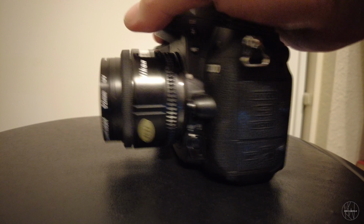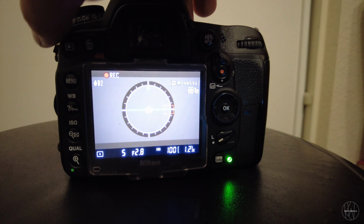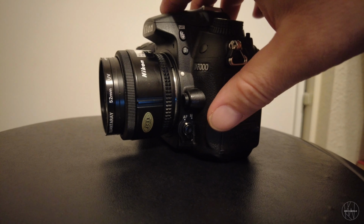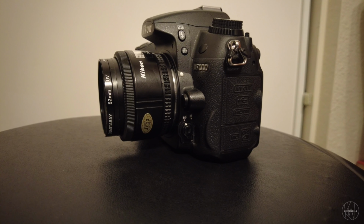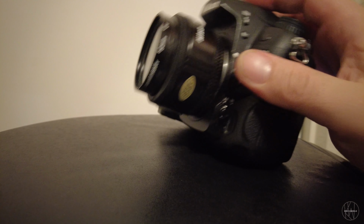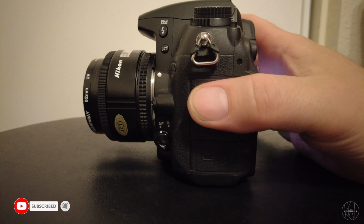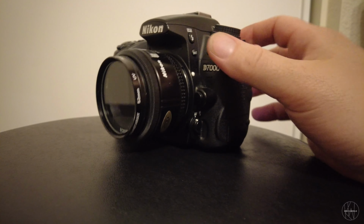Let's go ahead and record and try it. Okay, so now I'm recording, and as you will see, the camera definitely can do it in stationary mode, but if you were to, say, change focal points, this is not working the right way.